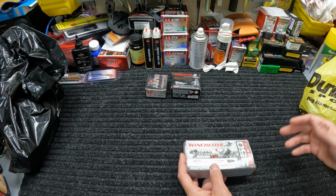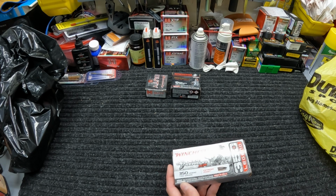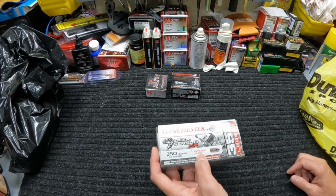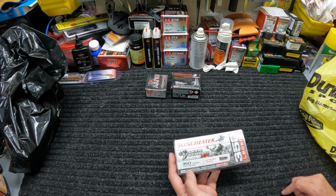Dunham's seems to always have a big variety of 350 Legend. They're not the greatest deal and the best prices on them in town by far, but they always have more variety of 350 Legend than most other places. So I've actually got a couple boxes of these, but I wanted to grab one more of them.